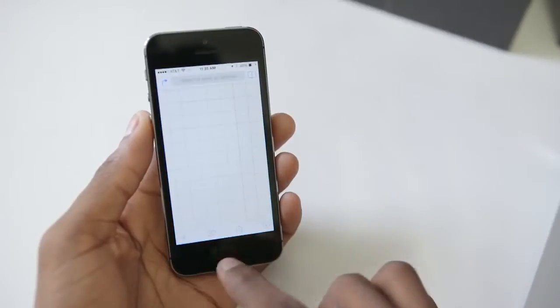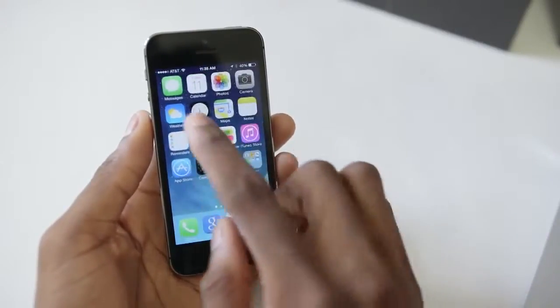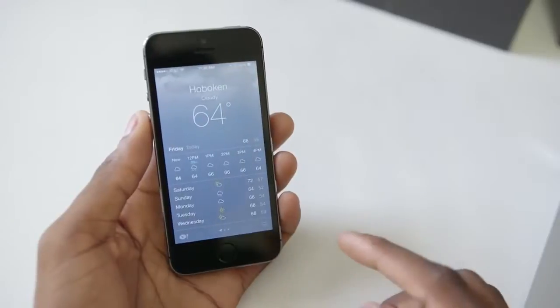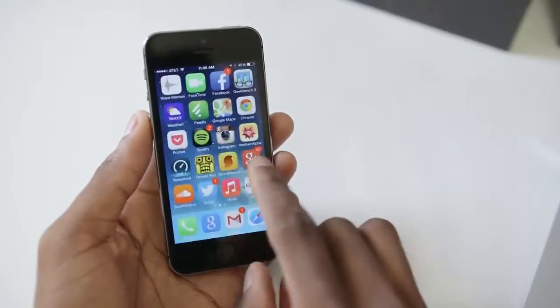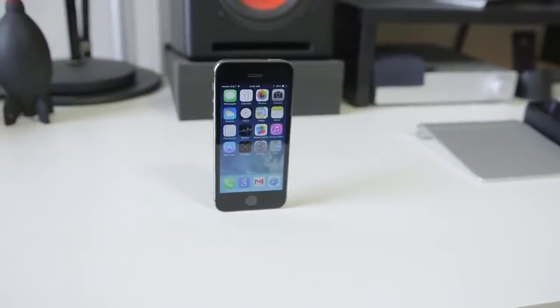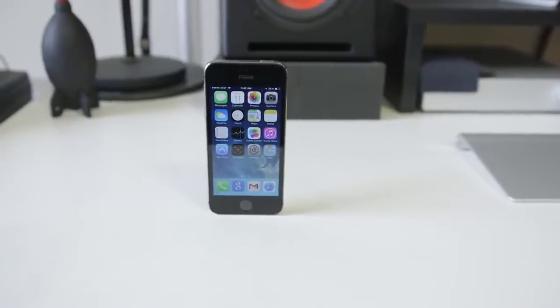But how is iOS 7? Well, for me, I actually like the look of iOS 7, at least a lot of it, but its functionality is still exactly the same as iOS 6. It's essentially a layer of gloss over the top, a visual overhaul, if you will.